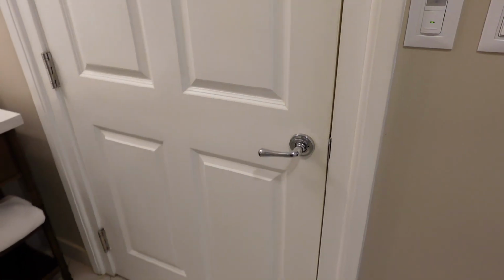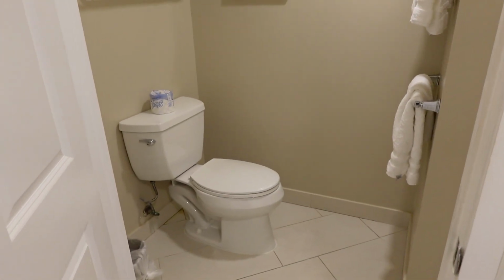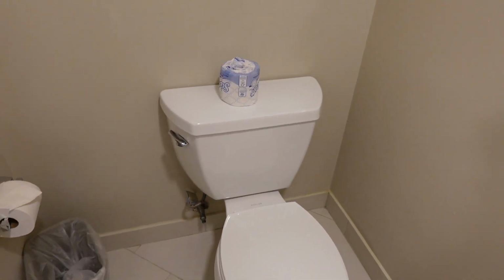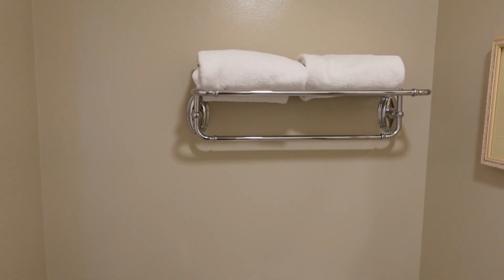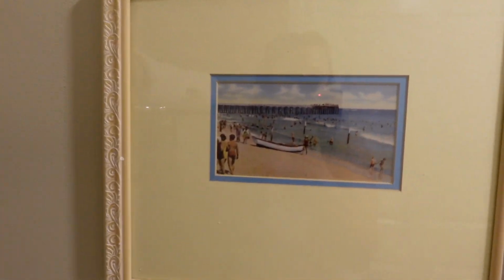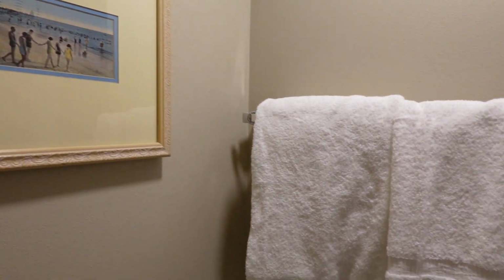Then we have a door, again for privacy, so that we can get into the bathroom where the toilet is located. This is pretty good size. It's a pretty good size bathroom. Lots of room in here. We do have additional towels in here as well. Some artwork on the wall and more towels this way.